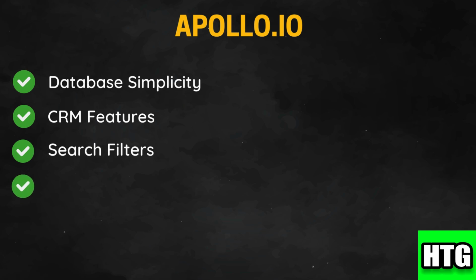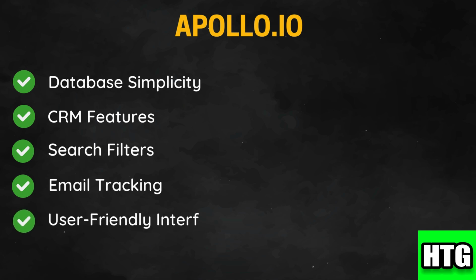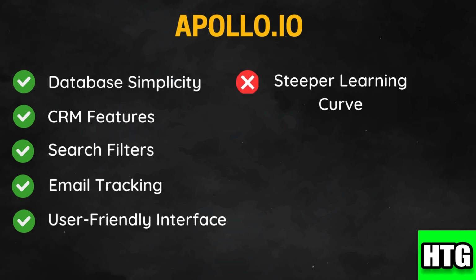The platform includes email tracking features, enabling users to monitor open and response rates effectively. Its intuitive design makes it easy for users to navigate and utilize all the features without much hassle. New users may find the complex features challenging to navigate initially.